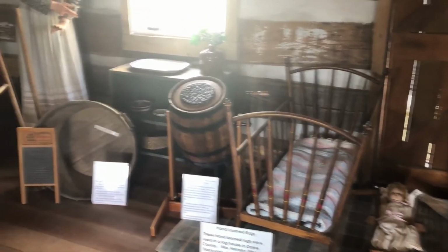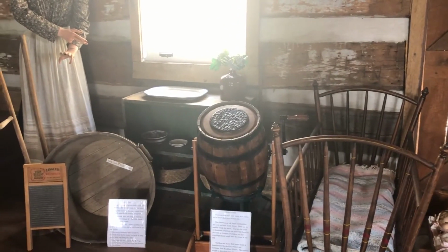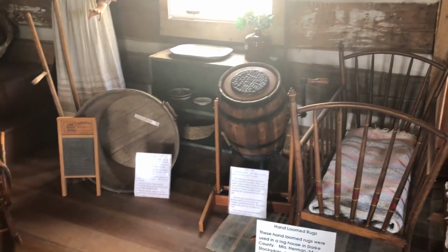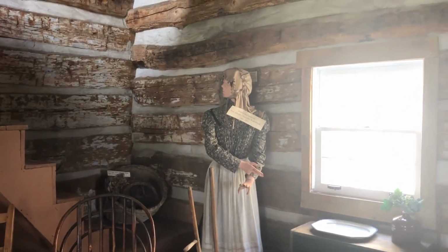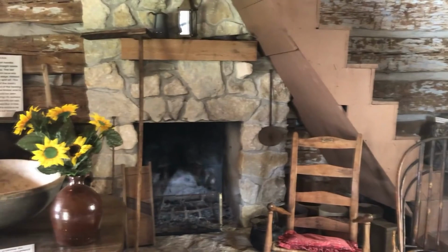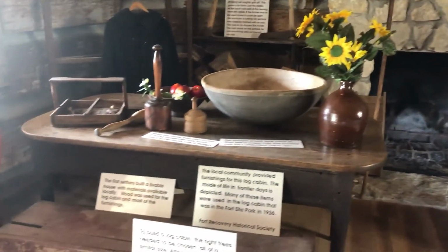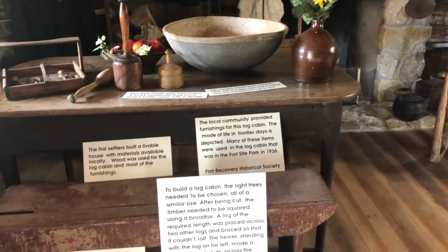I don't know what that is. What is that? It's a barrel? I can't read it. Butter churn. Wow, that's a different way. You usually see the butter churn where they take it. Yeah. And that would be the period of the dress, how people would dress. And then rocking chairs. There's the fireplace. To build a log cabin, the right trees need to be chosen, all of a similar size.